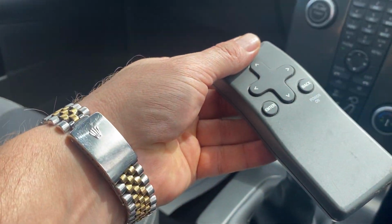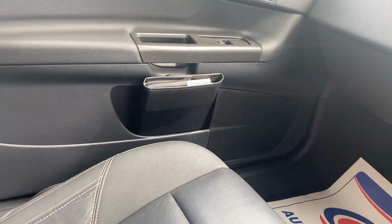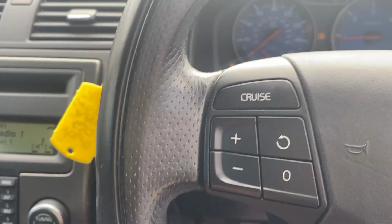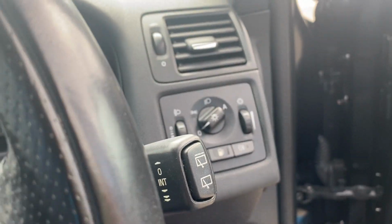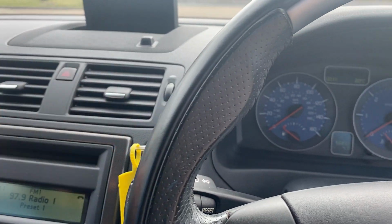Got the remote here for the satellite navigation. Got the locking wheel nut and the bumper pack's all there. We've got an AUX and a USB point there. It's got cruise control, R design steering wheel, multifunction steering wheel, automatic headlights. Really is a lovely high specification car.